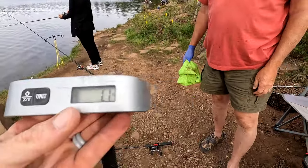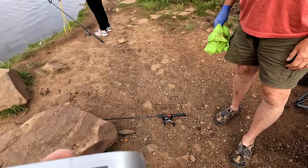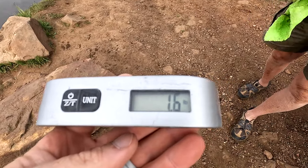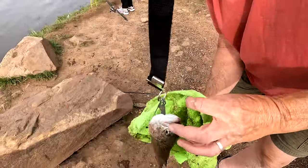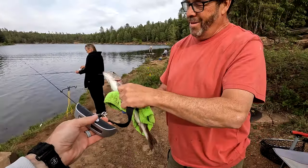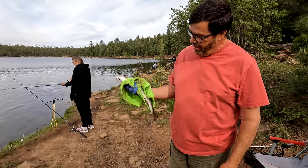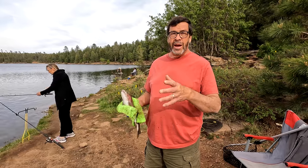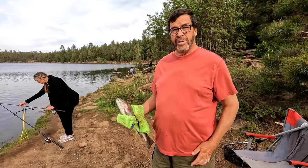Weighing in at probably just under 2 pounds. 1.7, 1.6, 1.7. Beautiful fish. Congratulations, man. Were all of them like that this morning? They were like that, or yeah, this morning they were 2 to 2.5. So they were bigger than this.